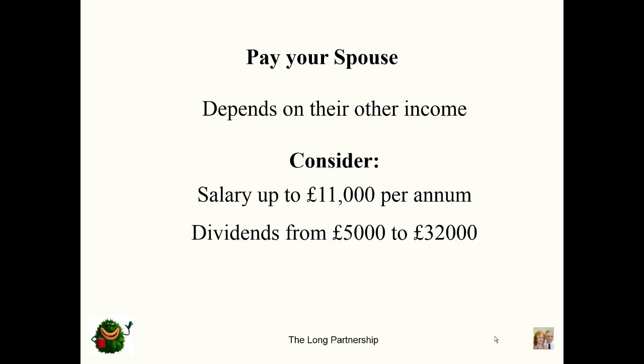Finally, have you considered paying your spouse? It depends on their other income, but you've got their personal allowances which you could use up, so pay them up to £11,000 a year. And also consider transferring shares so that they can receive dividends to use their basic rate band.